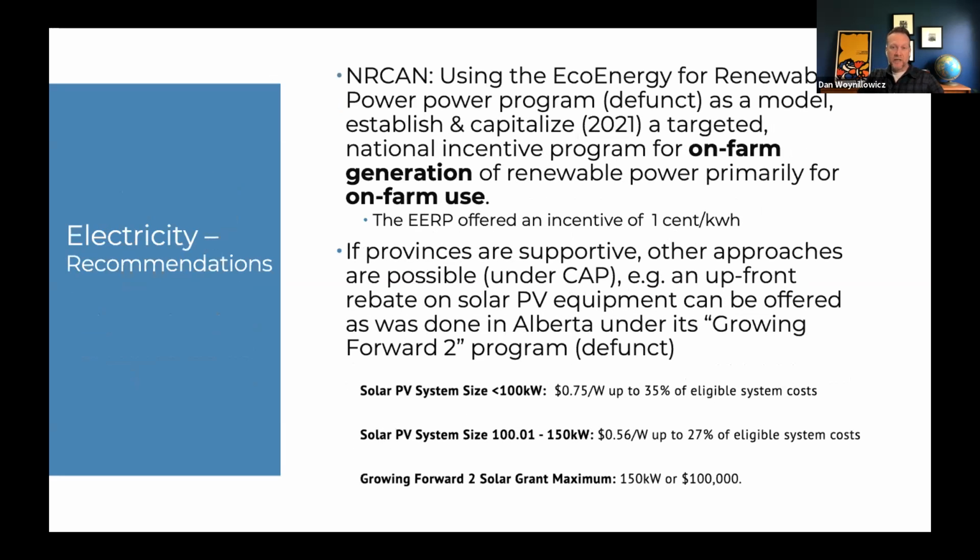So recommendations here, again, you'll notice a theme here, which is we have either had programs in the past that were defunded, or we have programs that really just need to be reoriented to say there are opportunities in this area on farms as well. So let's make sure we're targeting some of those resources to farmers.